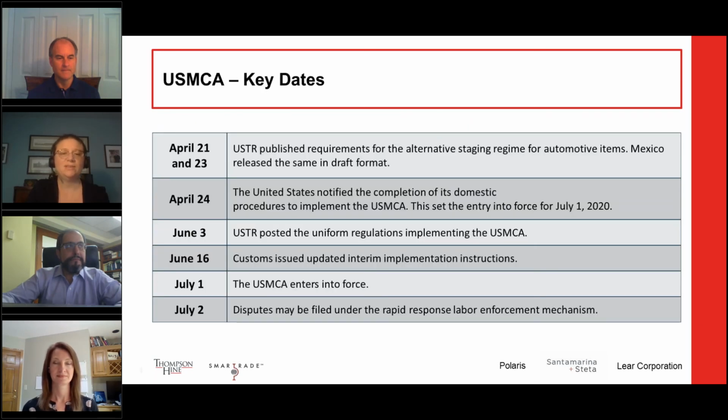As we mentioned, the USMCA enters into force today. So really, we're just all here for a victory lap to celebrate having all that we've accomplished. But in actuality, we thought it would be helpful to look at some of the past dates so you can understand where we are today.